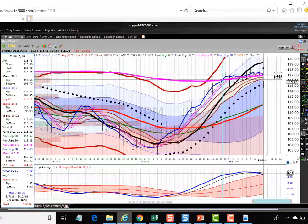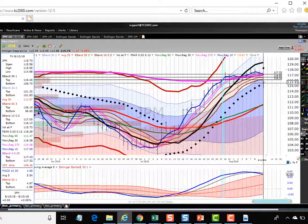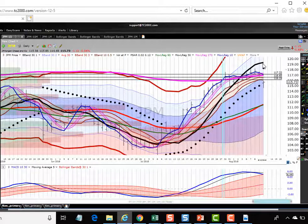That's a really good trade, and with the combination of the PSAR flip, this would be the day to cash that move from 106 to 115 in about 10 days. So nice trade there.